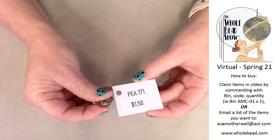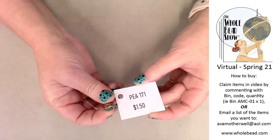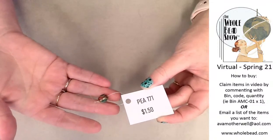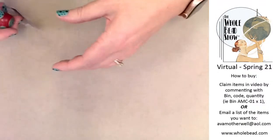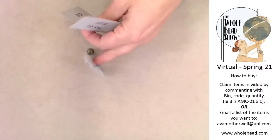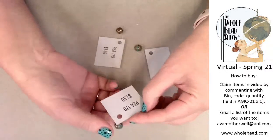Another one of the little ones with the crushed turquoise and coral. Yeah, I'll show all of those together. A few more here. This one is all turquoise.